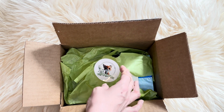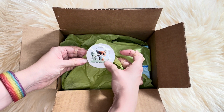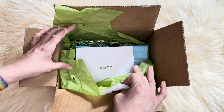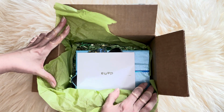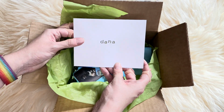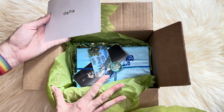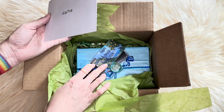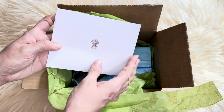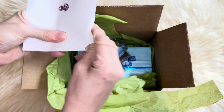So I'm going to get to opening this. As you can see, the artist has their little logo on the sticker, the Zia Fox Studios. And we have in here a nice cute little personal note from the artist. And we have the goodies in there, the Delphi Oracle 2024. So let's see here what the artist has in this envelope for me. Open this up.